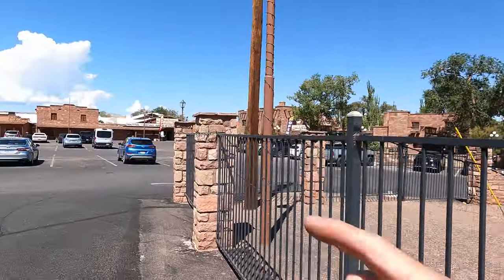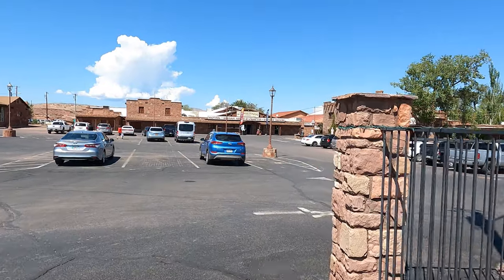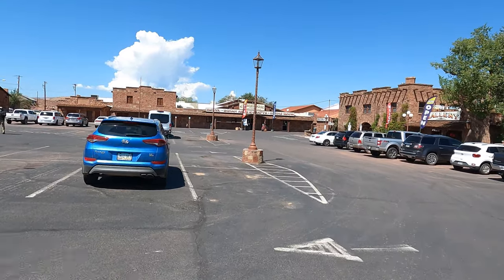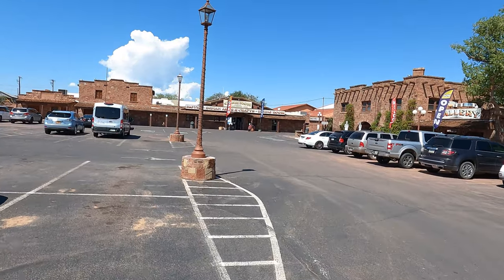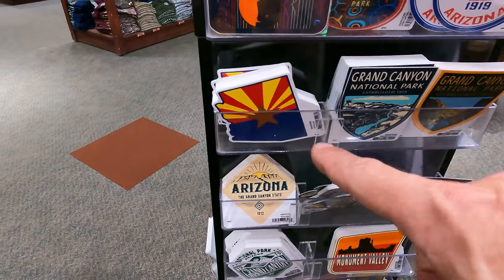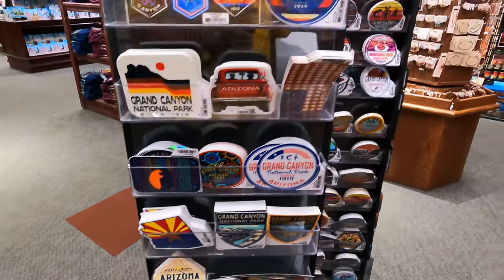But right here, this is the trading post. This is where I'm gonna go get me one of those world famous Navajo tacos. And if you do it before 11 o'clock, you get an egg on top. That makes it a breakfast Navajo taco. That's what I need right there for my bike. I'm gonna get that before I go.